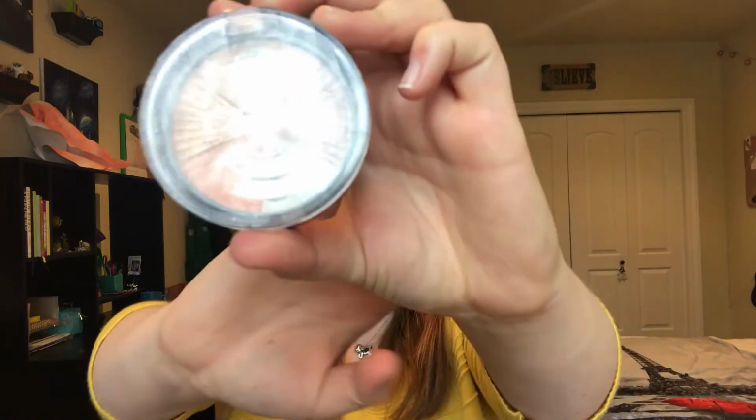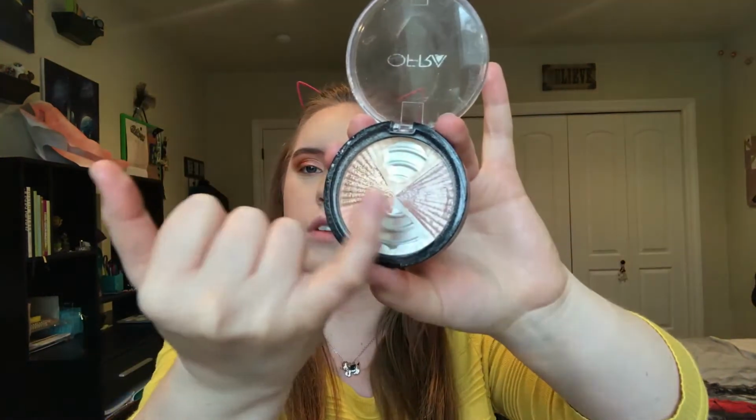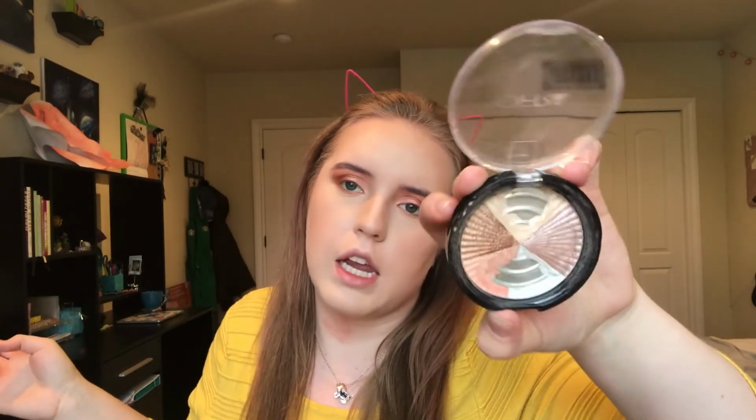Next is highlighter. I'm actually going to be using a mix of the KKW Beauty Contour Powder Kit with the highlight, one of the highlights in there. I'm also going to be using my Ofra highlighter in Beverly Hills. As you can see, I don't use these two colors very much. They're way too dark for me. But the champagne and the white and the pink are my favorite. This product is recommended by Nikki Tutorials. She did do a collab with them. She has 3 highlighters and a liquid lipstick, I believe.